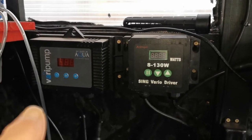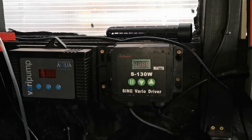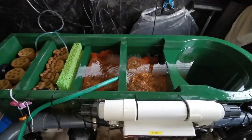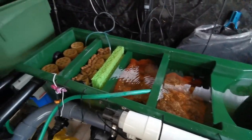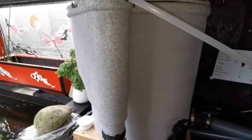So I've stopped the pump here for the skimmer, and now I've stopped the pump for all the filtration system. So just the air carries on in here, but I stop all filtration for a minimum of 6 hours, so this allows the product to really go into the fish.